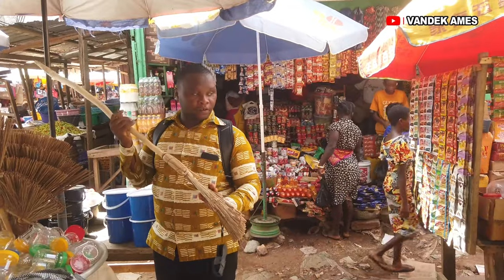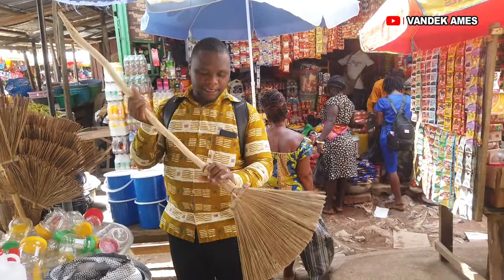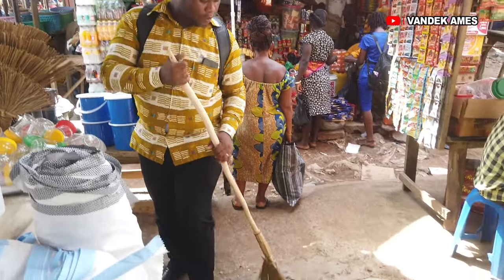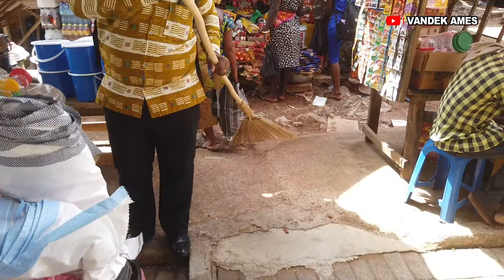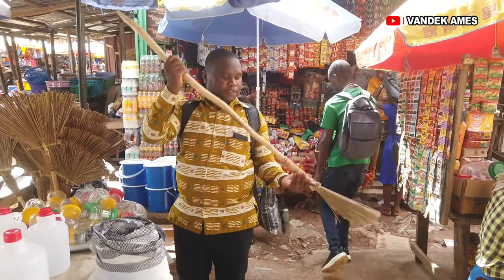This one is also made from the coconut frond, and a stick is added to it just to make it tall for you to sweep. So you hold it this way, and then you sweep with it. So this is the standing broom.